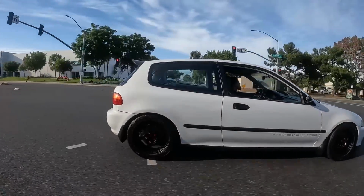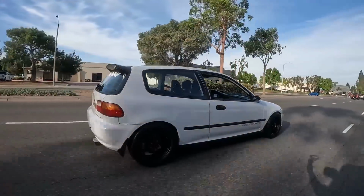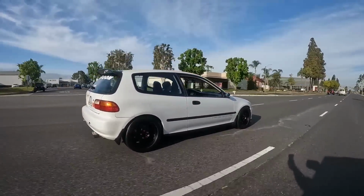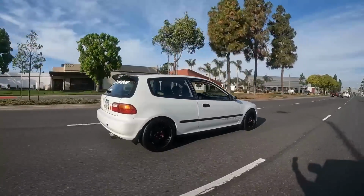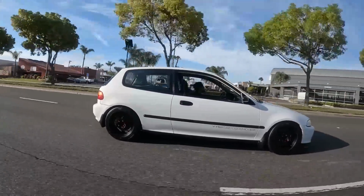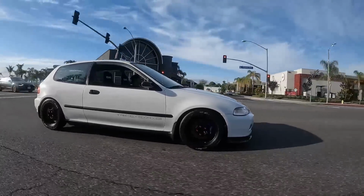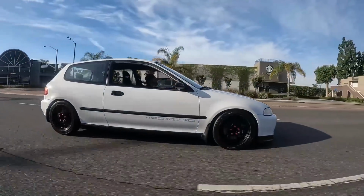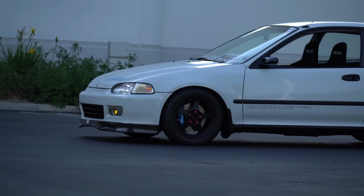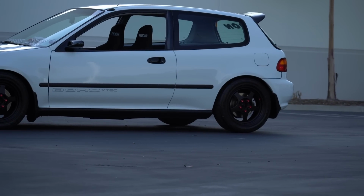So my good friend at Do Rides happened to win this car in a raffle. He pulled up to our shop one day and I saw the car. I asked him if he wanted to sell it. He told me he wasn't sure if he wanted to sell it or not. I just kept throwing numbers at him, and then one day he hits me up and says, hey, if you want the car, come pick it up. So we made the deal. I got the car. And here we are.